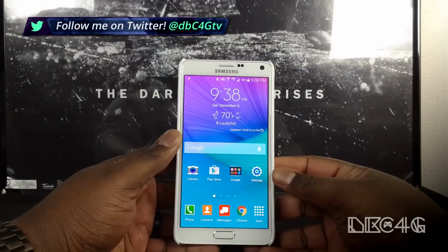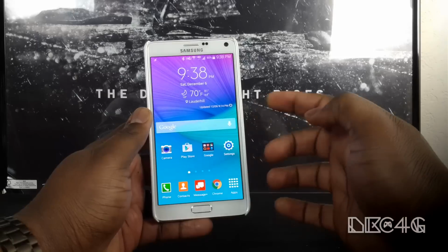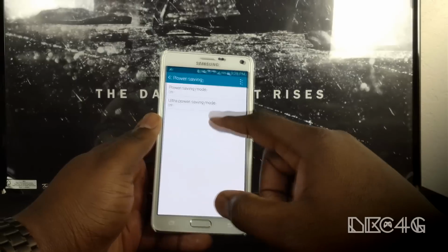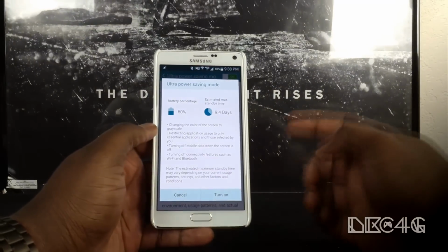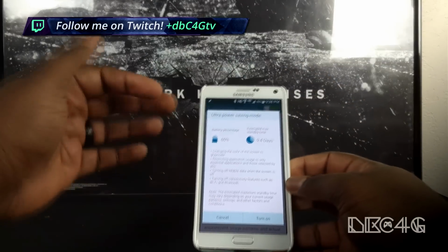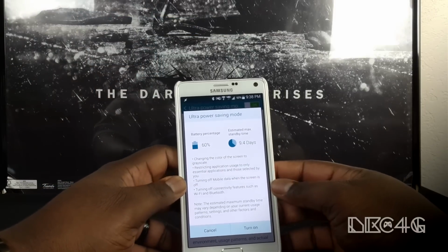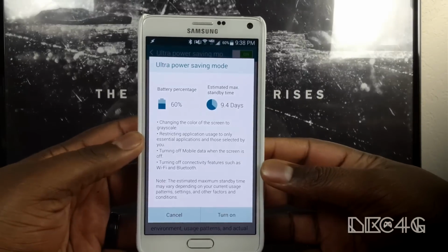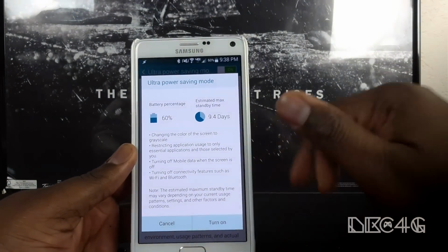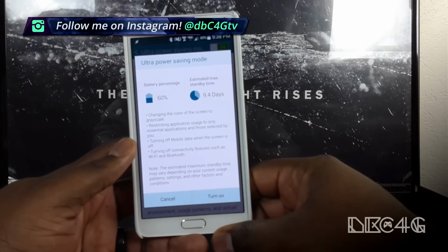The next feature that I love about my Note 4, and I have to say this feature has to be my top feature that I love about this Note 4, is ultra power saving mode. With 60% battery, I can get almost 9.5 days. If this thing were full, I think it was giving me close to 14 days or something like that. But 9.5 days on 60% charge, that's crazy. You're telling me I'm lasting over a week on a single charge. The Nexus 6 is not doing that.